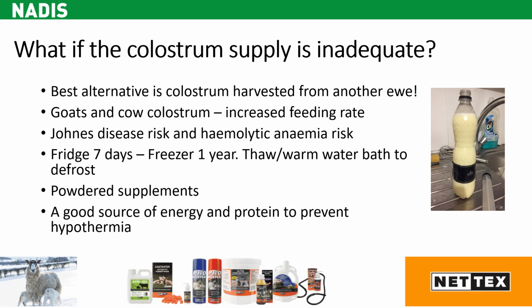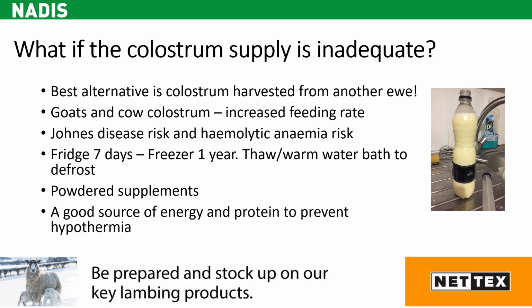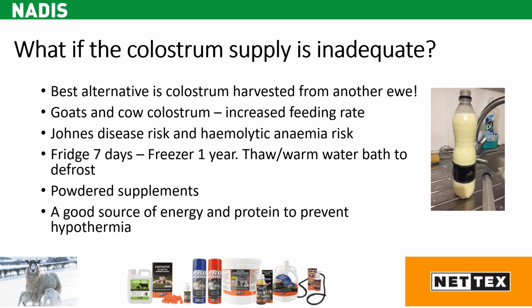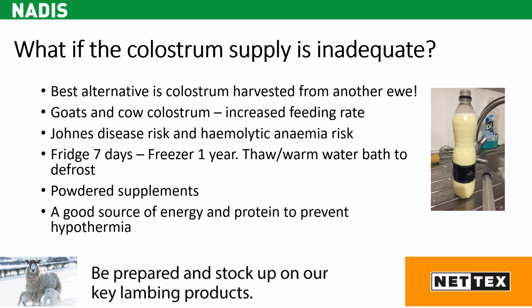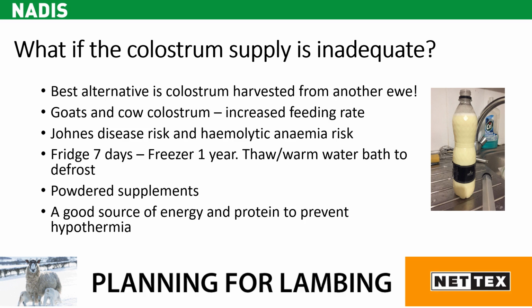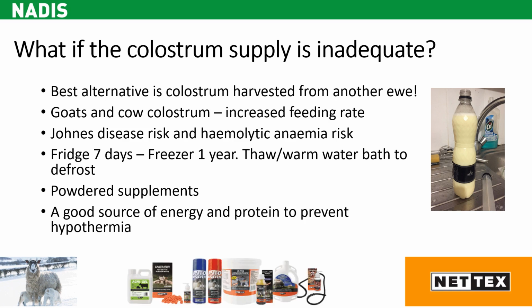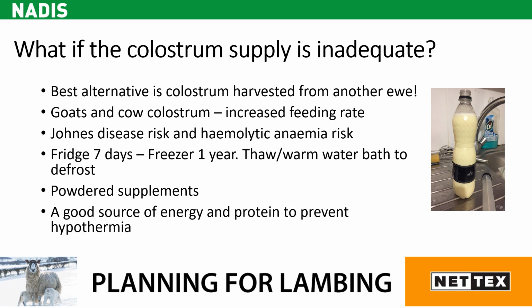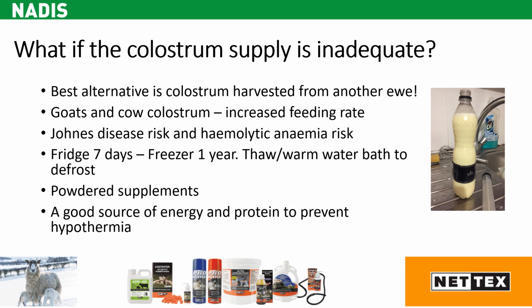There are powdered supplements available to help supply definitely a good energy source and a good protein source. These can be used to prevent hypothermia in the lamb, and they can be used alongside a little bit of eucolostrum if you've managed to harvest some. They're not a complete replacement on their own, but they are good supplements to use in the event that you haven't managed to harvest any other colostrum. Ultimately, colostrum is gold, and the efforts should be placed into trying to harvest that where possible.